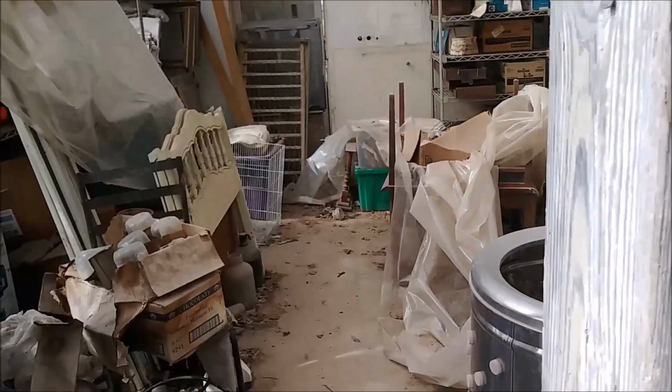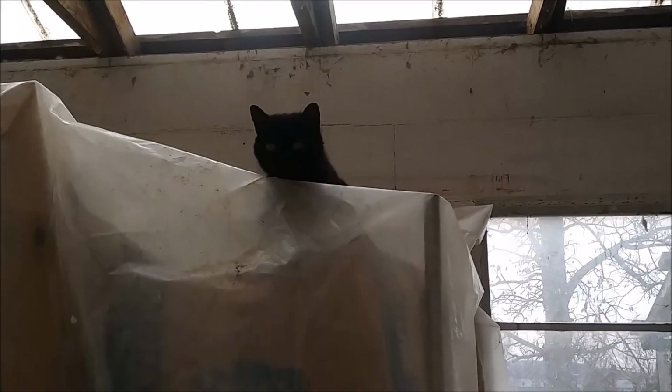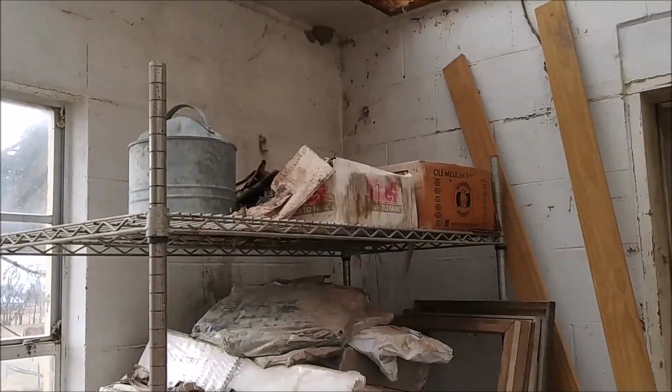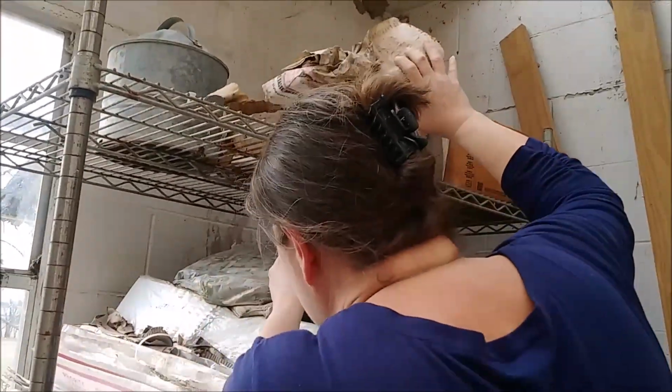All right, let's see what we can find in here. I think it's up here. Hopefully they're not damaged. Hi, kitty. Oh, I see them. What are you doing in here? I see them. Meow. Is that Jasmine? Yeah, we're going to take that box down. It's gotten rained on, though, so let's check it out. And I think it's completely ripping apart.